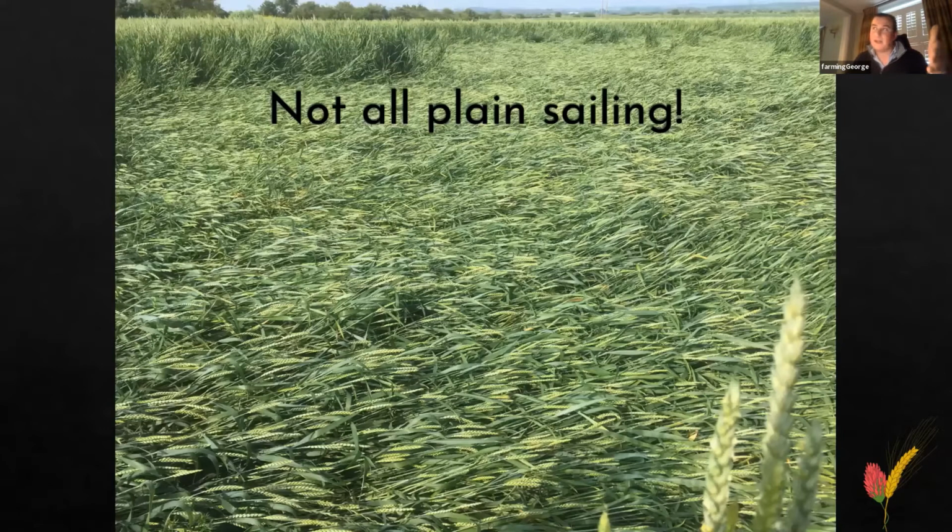Now, not everything goes plain sailing. If you've got a tall wheat, this sometimes happens. This was actually a patch. I think Dad always used to have muck from the egg farm dumped here for spreading. And so obviously a very nitrogen rich area. So the wheat went down, but thankfully it actually went down early enough and then grew back up. It was kind of about 5 foot tall when it went down. So it was on the tall side.